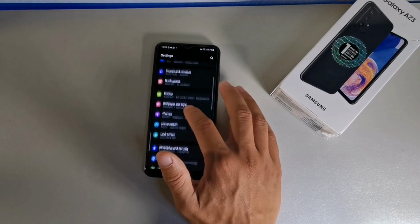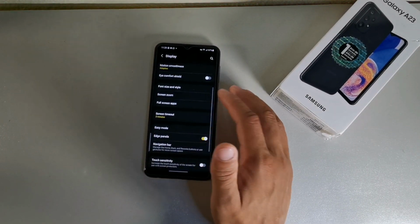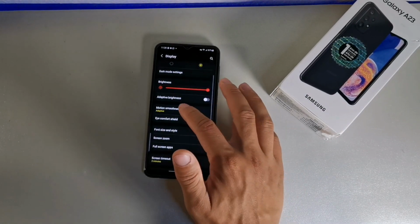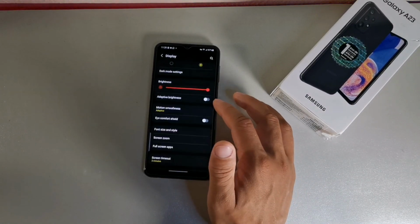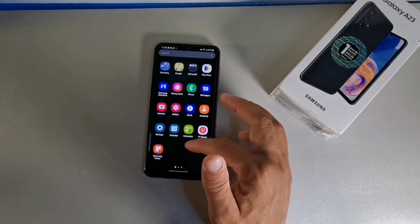If we go to the feature where it's going to show the display, it's going to give you that option where you can see right here the adaptive smoothness. This thing feels super smooth right now. It's extremely smooth and fluent.